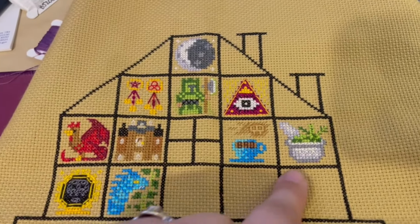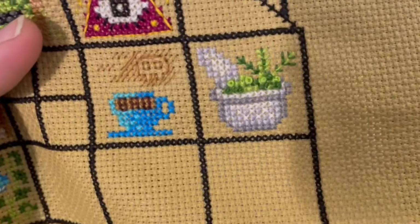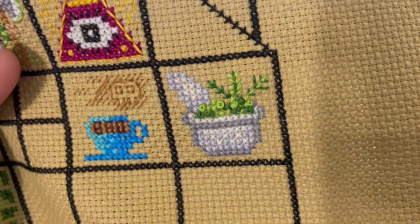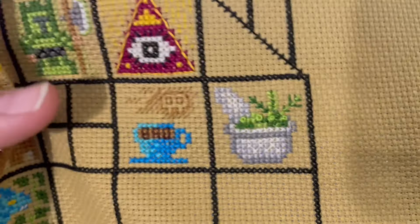And then the only other thing I want to mention is I may be the only person on the face of the earth that really likes French knots, but those were a lot of fun. Don't come for me. Okay, so there's that.